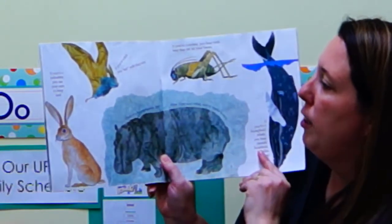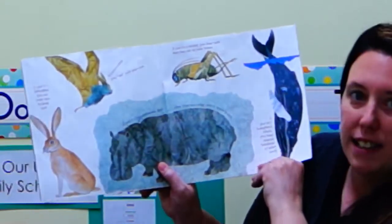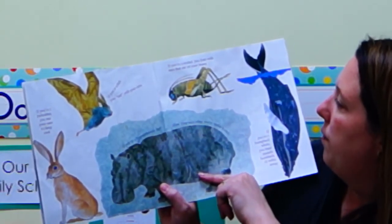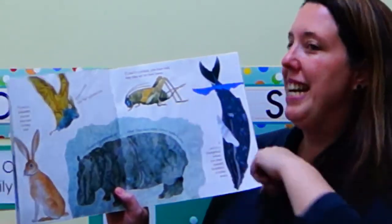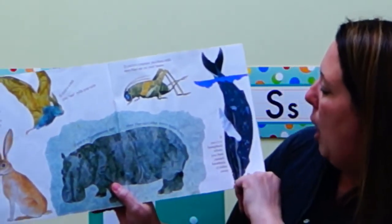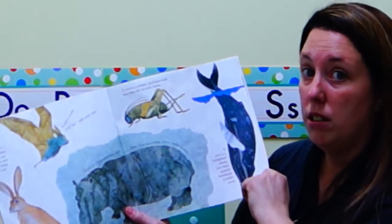If you're a jackrabbit, you use your ears to keep cool. If you're a bat, you see with your ears. Well, that's different, huh, friends? If you're a hippopotamus, you close your ears when you're underwater. If you're a cricket, you hear with your ears that are on your knees. Oh my, friends, could you imagine your ears on your knees? That would be different. If you're a humpback whale, you hear sounds hundreds of miles away. That's a lot of miles.